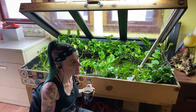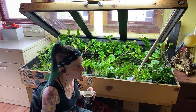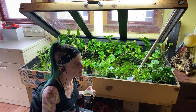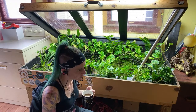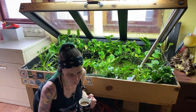If you do, let's say, a 50% water change, that doesn't mean that you're removing all of the nitrates and cleaning the water. That means that you're removing 50% of the nitrates. And when you add the water back in, you will then be at a 50% concentration of the amount of nitrates that were originally in the system.